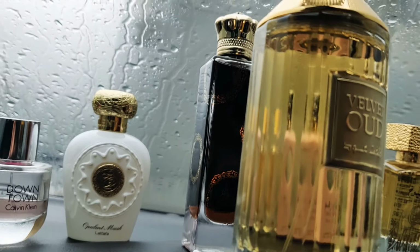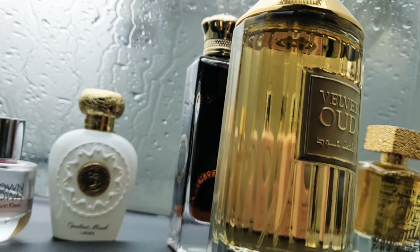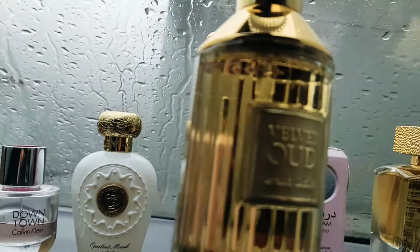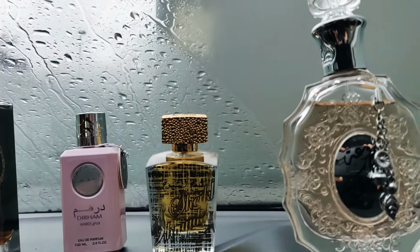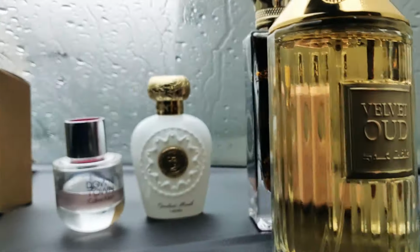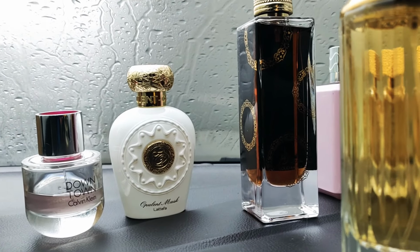Sometimes if you want to respray, if I need to respray, guys, I only respray a second time. Very rarely would you need to spray Middle Eastern perfume 3 times, because to be honest, they are quite powerful. They are so powerful that you wouldn't even know. That's why you need to try.